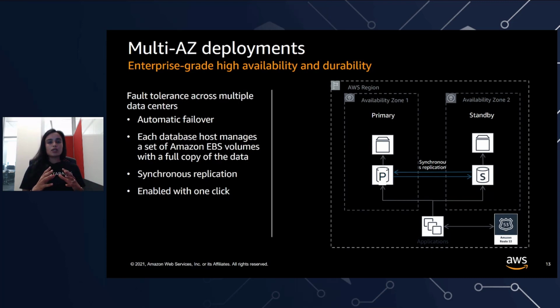So with a multi-AZ configuration, you get automated failover in the case that there is any type of infrastructure event that happens. The replication between your primary and your standby is synchronous, and it occurs at the block level on EBS, which ensures that there is zero data loss in the case that a failover does occur.